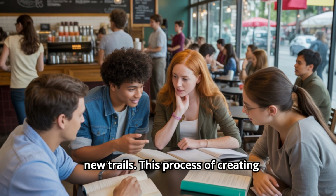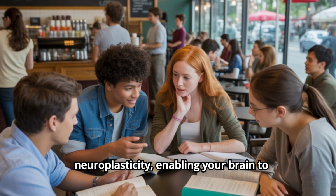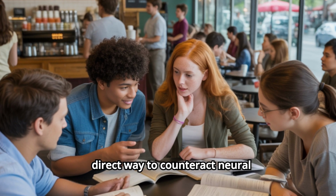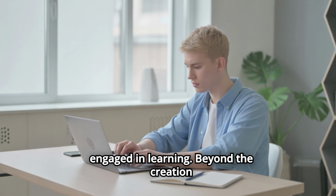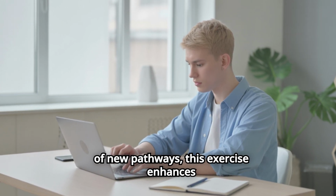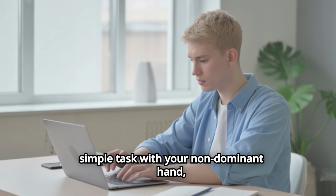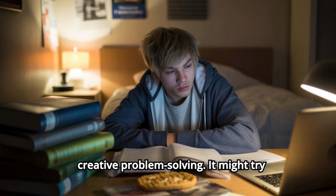This process of creating novel pathways is the very essence of neuroplasticity, enabling your brain to adapt, learn, and grow throughout your lifetime, irrespective of age. It's a direct way to counteract neural complacency and keep your brain actively engaged in learning. Beyond the creation of new pathways, this exercise enhances cognitive flexibility and problem-solving skills. When you struggle to perform a simple task with your non-dominant hand, your brain automatically engages in creative problem-solving.